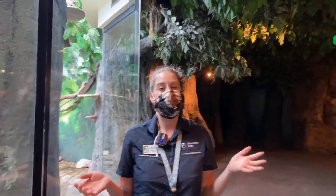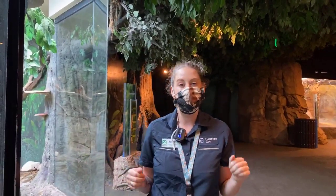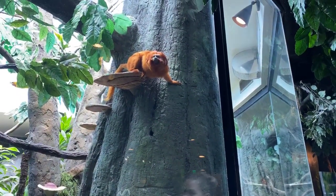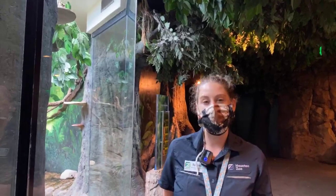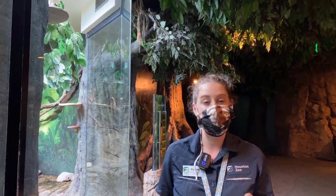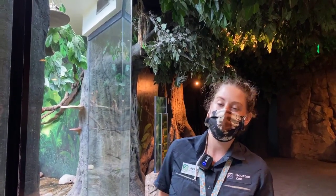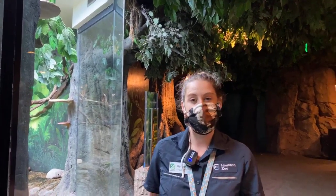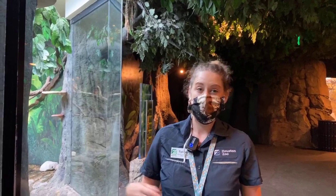Okay. One of my favorite primate species in the world is the golden lion tamarin. And like the Guam Rail, they have a really awesome conservation story. In the 1970s, there were less than 200 of these guys in the wild. Now, they're found in Brazil in a very, very small part of the Atlantic coastal forest. And as I said, in 1970, there were less than 200 of them, which is not a lot.